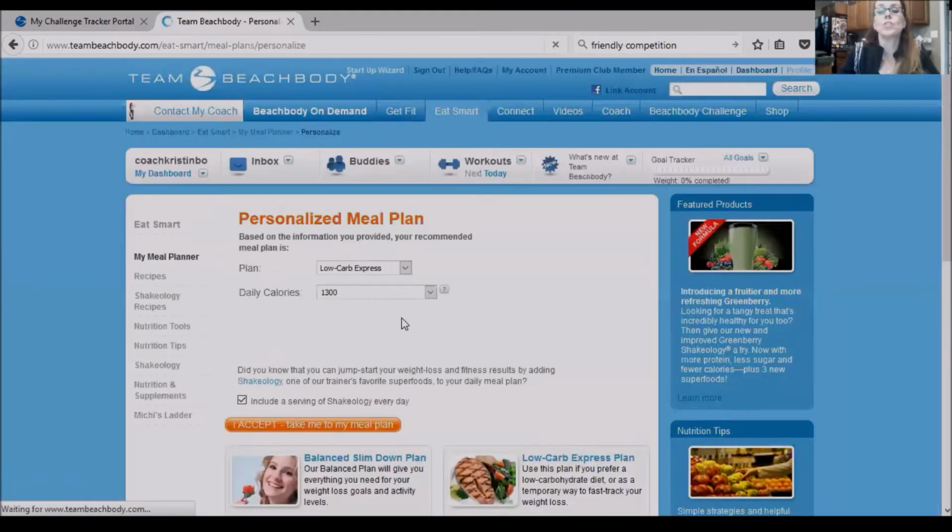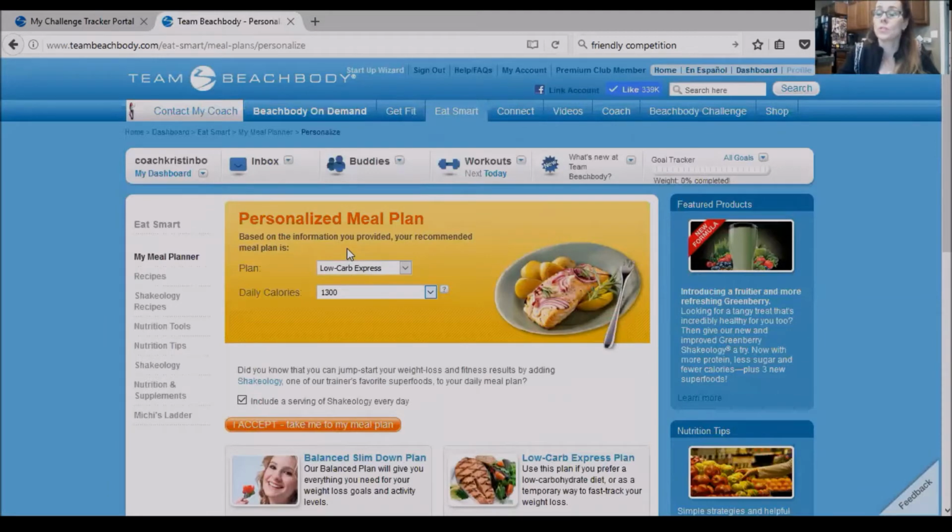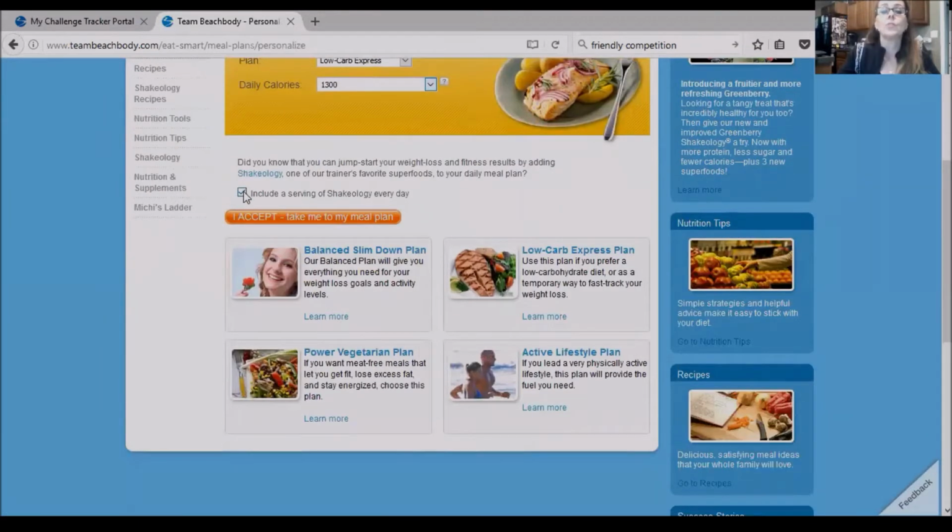What it's going to do is generate this personalized meal plan for me. So it determined that my best bet for my goals, my size, my activity level would be a low carb express meal plan at 1,300 calories per day. I can opt to include Shakeology, which I wholeheartedly recommend, or not, by ticking that box. And then I accept what they've created. Take me to my meal plan.